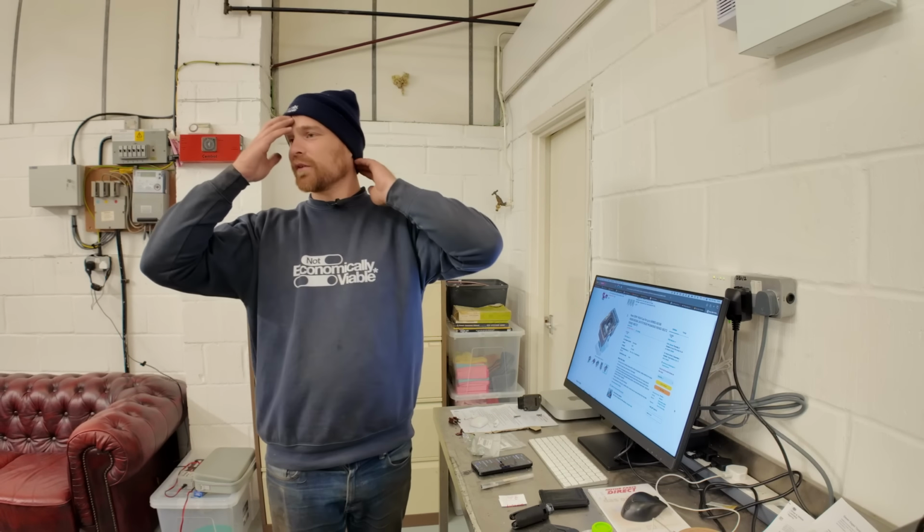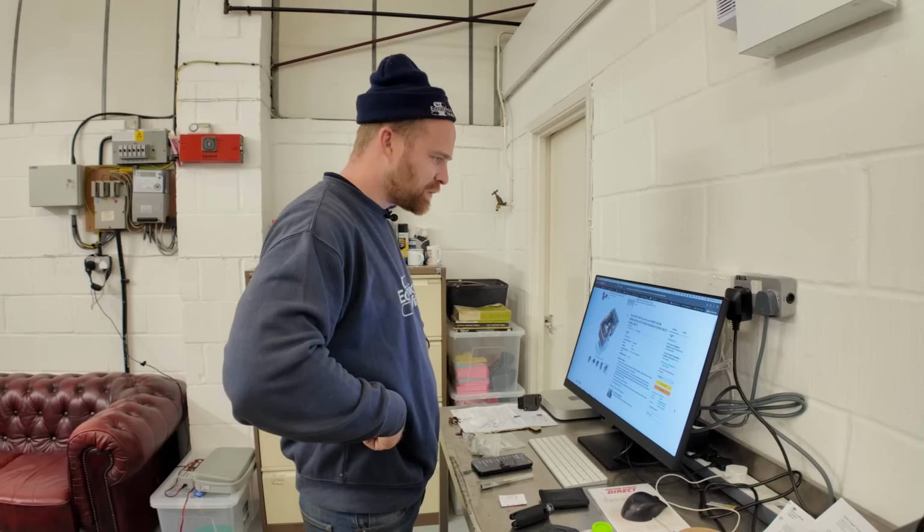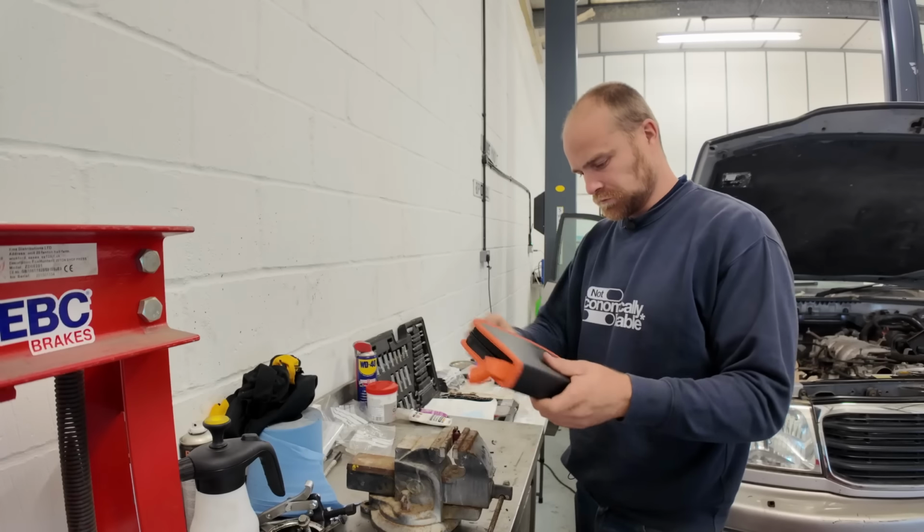What do I do until these turn up? Yeah. Does anybody else ever do this where you just need one tiny little part and then it just halts the entire project for days? There's got to be another way around this. There's got to be another solution.